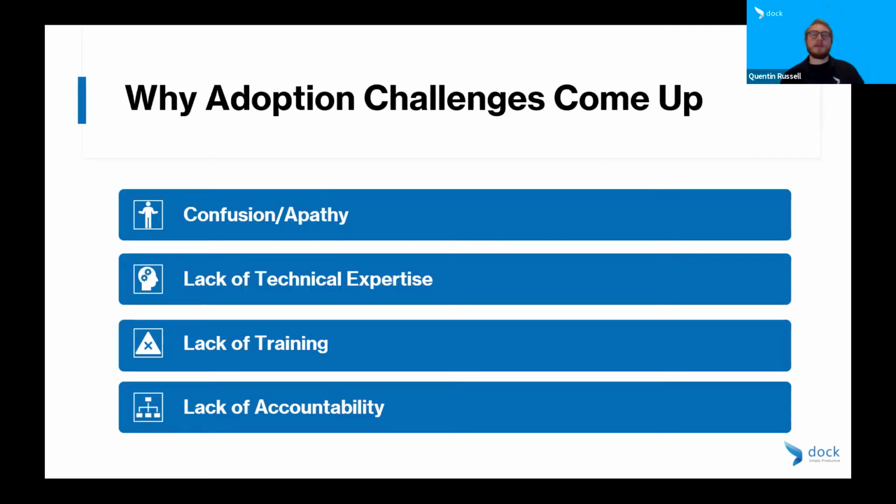But kind of going into the psychology and understanding why these different adoption challenges come up, there are 4 major issues why adoption challenges arise when it comes to making the switch to Office 365. The first one is confusion and apathy, like people not wanting to use it for a variety of different reasons. The next one is a lack of technical expertise, people not understanding what to do in there. After that, another big one is a lack of training. This is less on the user side of things and more on the management side, and ensuring that people actually understand why they're doing things and what to do. And then the last big one is a lack of accountability. That speaks for itself. People not using the system and not being made to.